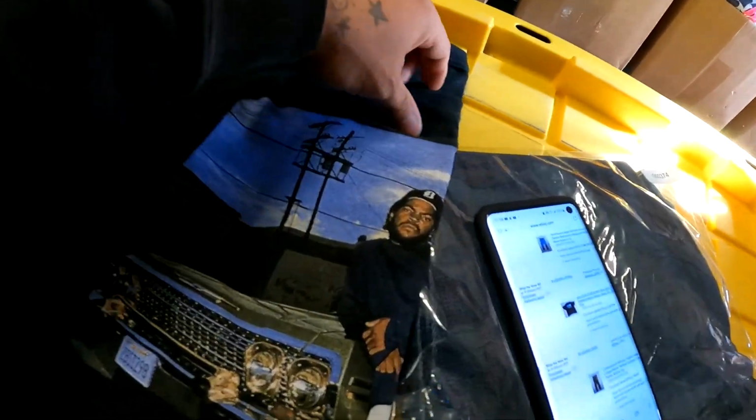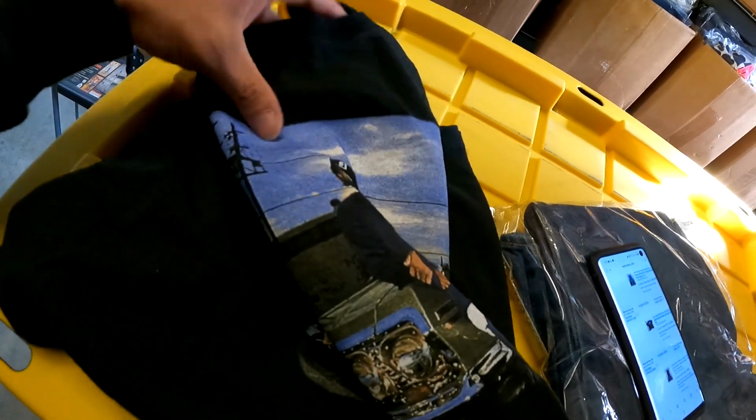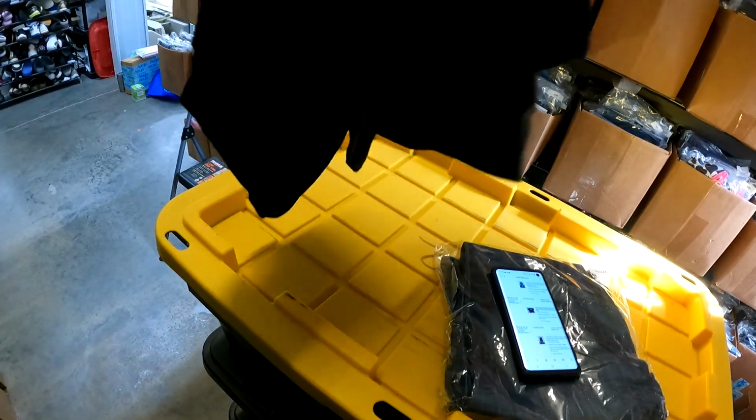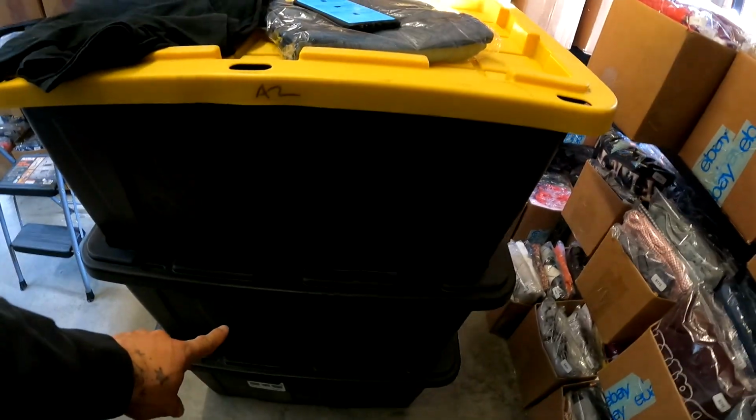You guys want to see a really old order? This Ice Cube wrap tee. I got this from a yard sale for like 50 cents. But you can tell it's old because it's not even bagged up, guys. It was literally in this tote right here, which means it's super old.